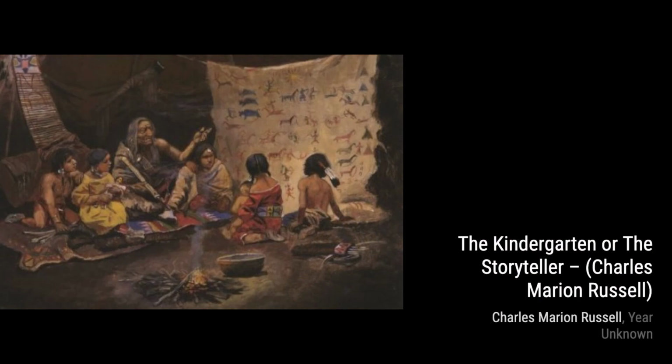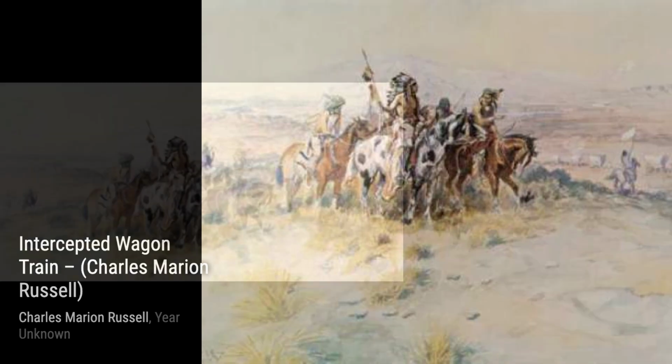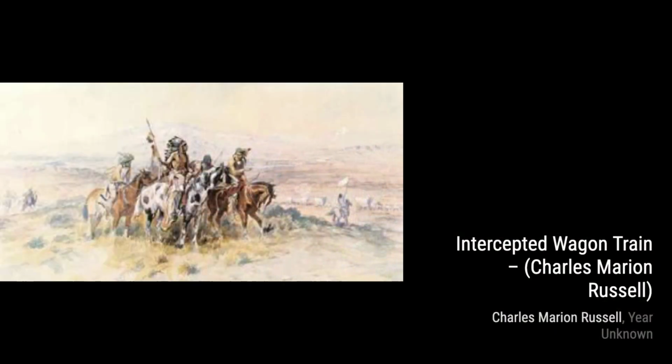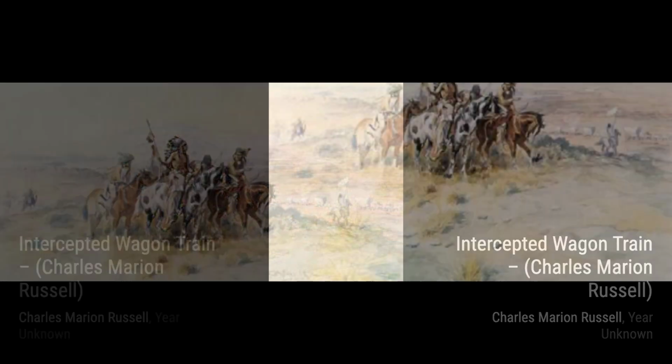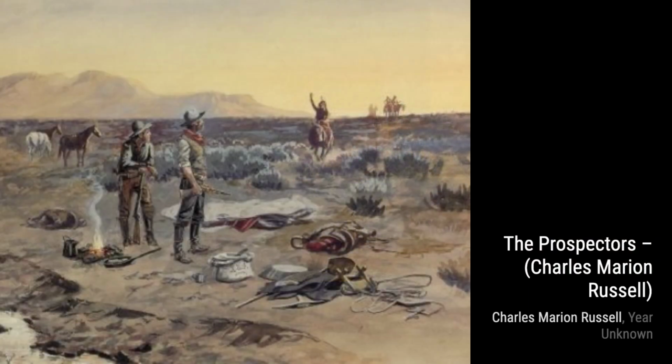Approach of the White Man depicts the historical encounter between Native Americans and European settlers, shedding light on the impact of colonization. The Silk Robe captures the elegance and beauty of a Native American woman adorned in traditional attire, showcasing Russell's attention to detail and appreciation for cultural diversity. In Caught Napping, Russell humorously portrays a cowboy who has fallen asleep on the job, reminding us that even in the rugged West, there's room for lightheartedness.